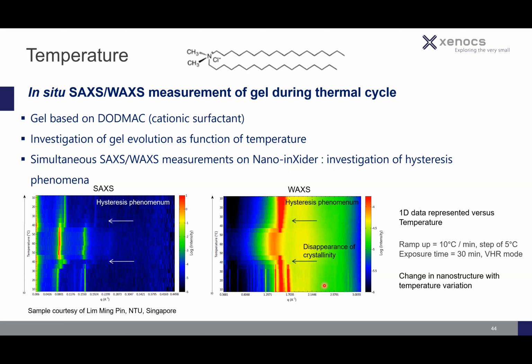So this is a waterfall plot of a SAXS image and the WAXS scattering as a function of temperature. And these were all determined on a laboratory system. And you can see changes. The bright lines are basically diffraction peaks, scattering peaks. And you can see the change as we go from low to high temperature and back down to low temperature, and see the corresponding hysteresis. But these are typical experiments of what one would be able to do in the lab.